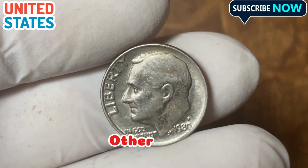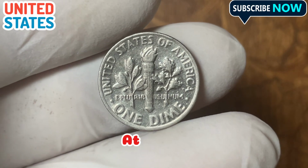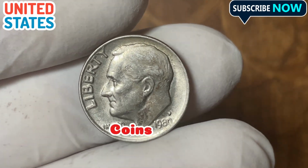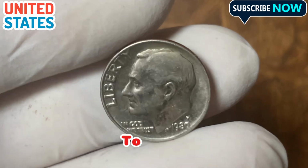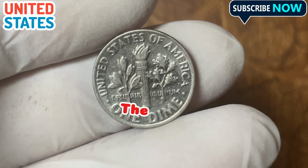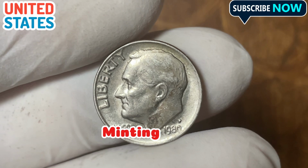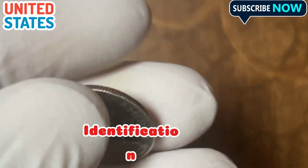Unlike other coins, this dime bore the P mint mark, signifying it was minted at the Philadelphia Mint. What made this significant was the fact that the Philadelphia Mint had only just started placing mint marks on coins in 1980, a revolutionary step at the time. Prior to that, Philadelphia minted coins typically carried no mint mark at all. The addition of the P on this dime became a historic moment in U.S. coinage. It represented a modernization of minting practices, transparency, and the beginning of a new era for coin identification.